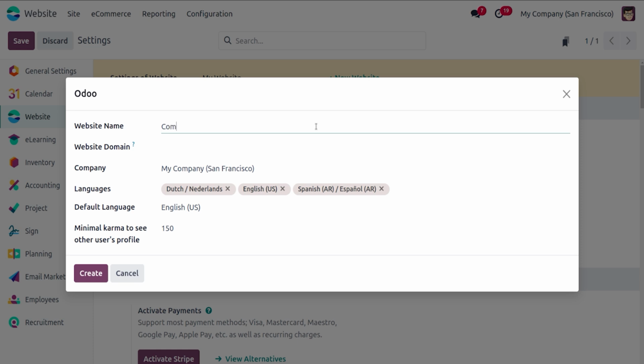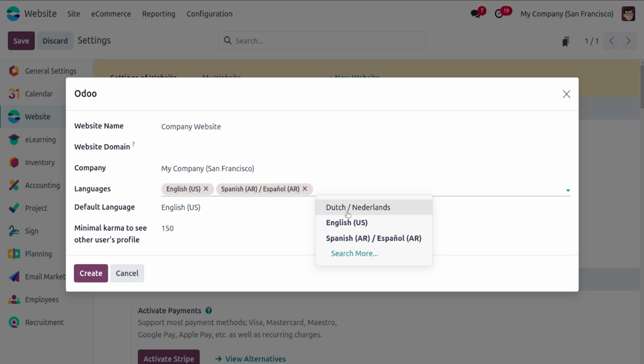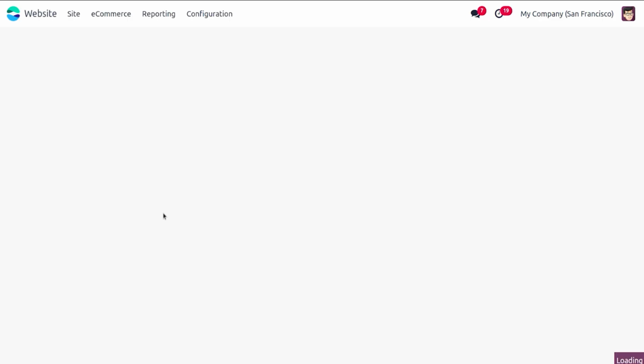Here I'm adding the website name as company website, and here we can mention the website domain, and we can add the company name as well as languages. Here we can choose multiple languages for your website. I'm choosing Dutch also. And here we can see the default language and the minimal karma points needed to see other users' profiles. After adding such details, we can click the create button.